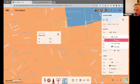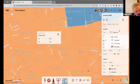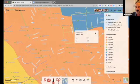As well as doing color range, you can also do size range. So if, for example, you had some data, I don't know, the minimum price of a pint in each pub, you could categorize them by size according to that. So I think that's kind of the end of stuff you could upload.